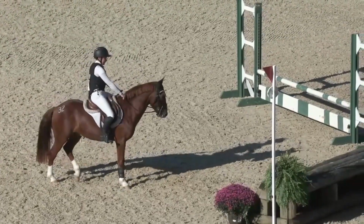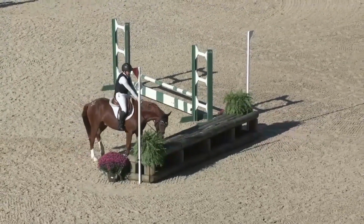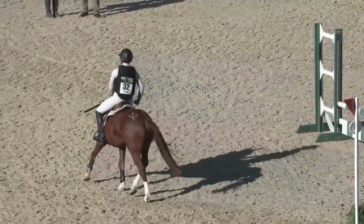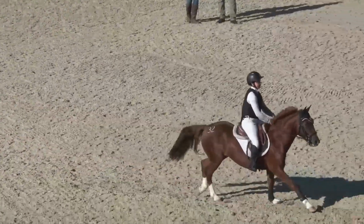So I gave Odyssey a pat and I encouraged him to come look at this jump, and I thought for a second he might try it from a standstill. This jump was a little bigger than the other ones, and he started to feel like he wasn't wanting to jump it from a standstill, so I decided to come back around and trot it. He picked up the canter and I allowed him to take me to the fence.